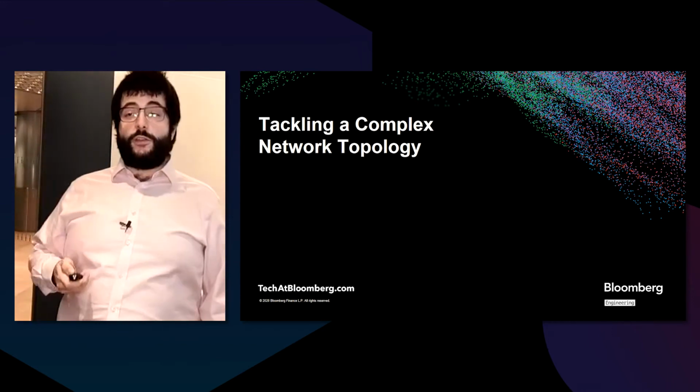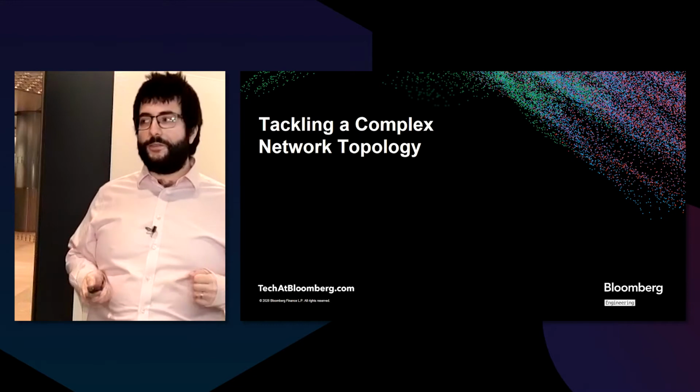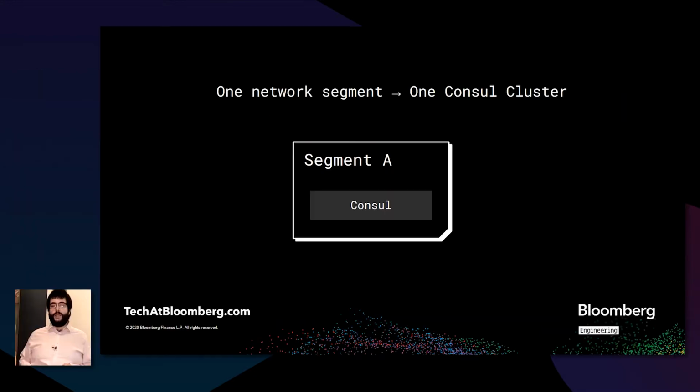Network topology is very hard to picture in your head, so I'm going to start with pictures straight away. So this is the simplest network topology I can think about, where you have only one network segment. What does it mean to have only one network segment? It means that all of your machines can talk to all of your machines. So there's absolutely no problem. You can just deploy one Consul server, well, at least one set of Consul servers, and they will be able to monitor all of the members of your segment. And it's fine, it just works.